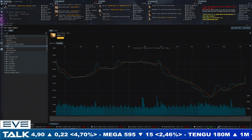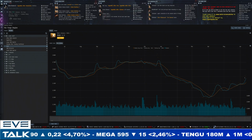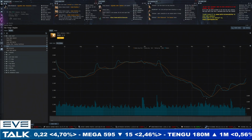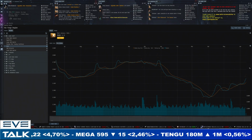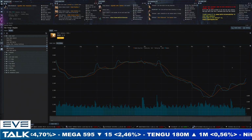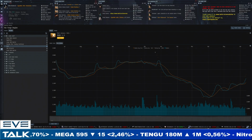Now, the real question is going to be, will we be at another waiting pattern here, or is this going to be the start of a trend that really pushes up from the bottom towards, well, who knows how high PLEX could go. But this does start to feel like a serious turnaround.